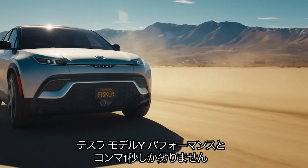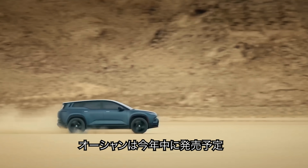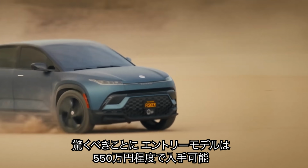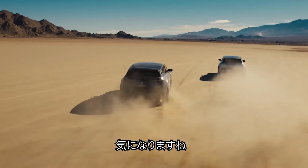That's only 1/10 of a second slower than a Tesla Model Y Performance. Fisker has confirmed the Ocean is coming to Europe this year, and that entry-level cars will cost less than £35,000. That's almost £20,000 less than the cheapest Model Y. I'll believe it when I see it.